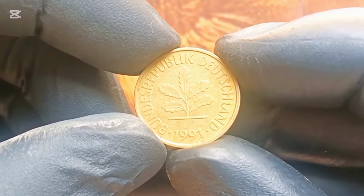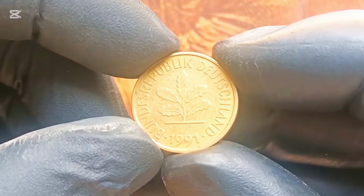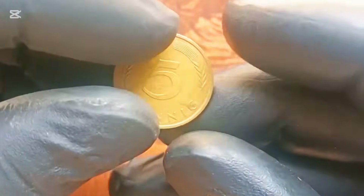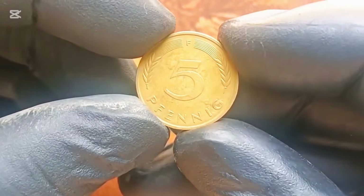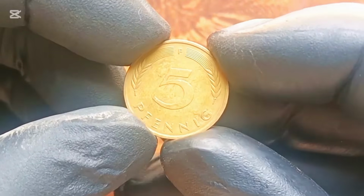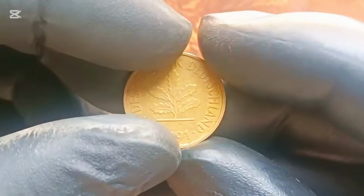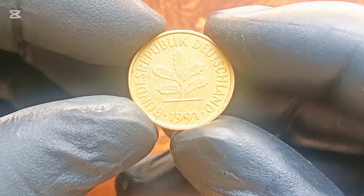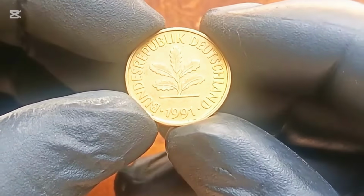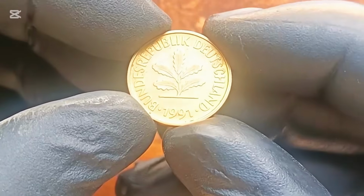Auction houses started featuring the 1991 F prominently, and each authenticated example deepened the intrigue. Numismatists documented its unusual features meticulously, adding to its story with each passing year. The oak sprig on its reverse, a symbol of German endurance and resilience, takes on new meaning when seen on such a rare coin. Every detail, from the clean edges to the brilliant luster, reflects its unique place in history.